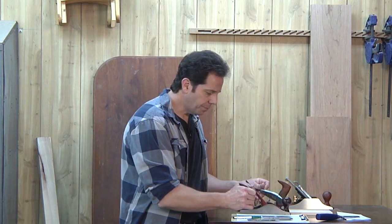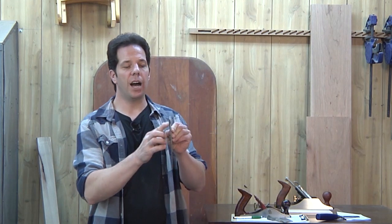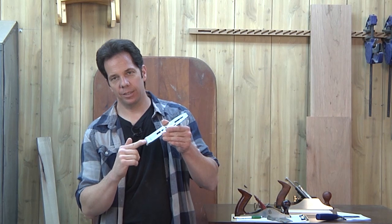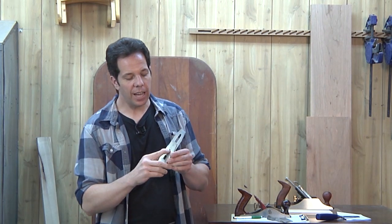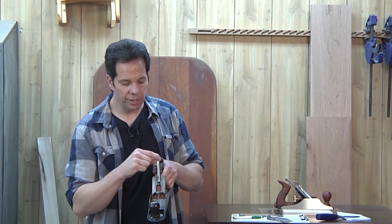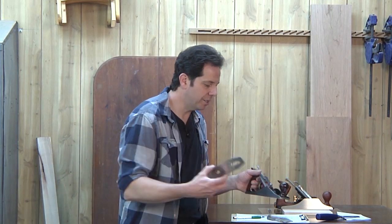The next thing you want to do is you have the iron and the chip breaker. Now, the chip breaker is said to help curl the shaving out of there. That's why this is a little bit rounded. Talking with some of my old buddies, Dennis, he says, that's crap. He says, you look at any old wooden hand plane, they didn't have that. So what the chip breaker actually allows is, see this slot here? Well, that slot goes into this lever here, which is a lateral adjustment. So you can skew the blade from side to side. So it's another fine-tuning adjustment. That essentially is what Dennis says the chip breaker is used for.